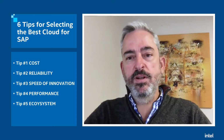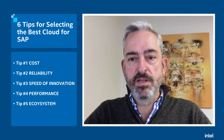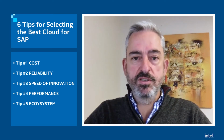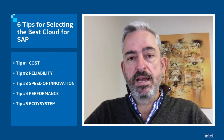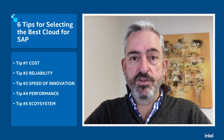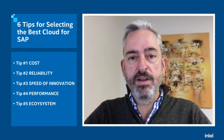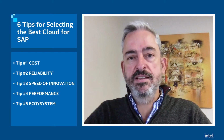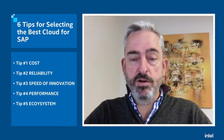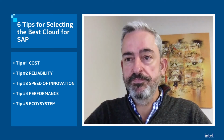But what's really interesting about an ecosystem is there's a network effect with an ecosystem. So when you're a developer, you tend to want to go to where the most customers are first. And when you're a customer, you tend to want to go to where the most innovation is first. So you have this network effect. If you look at the partner ecosystem, you'll get a really good sense of where the additional innovation is going to come from the partner side of things, beyond the core hyperscalers themselves.